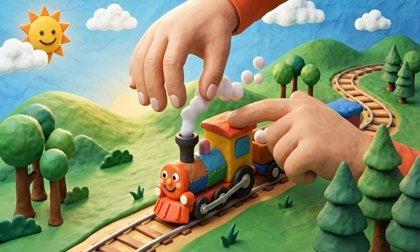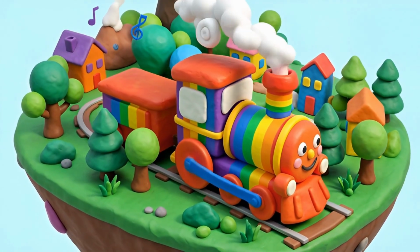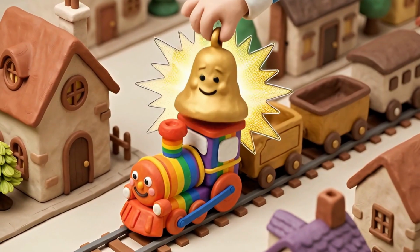White clay balls for the puffy smoke. A happy train is never a joke. Puff, puff, puff, into the sky. Final touch.